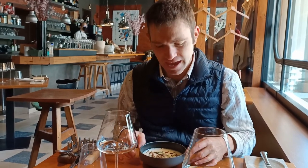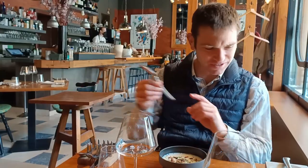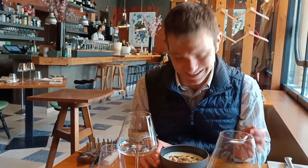First course has come out, and I have a parsnip soup. Now, it sounds a bit, nothing special, a bit simple, but this looks so fancy, and it smells absolutely delicious. So I'm going to grab my fancy spoon and get into it.